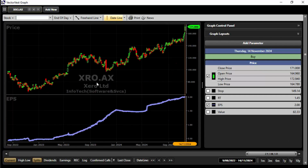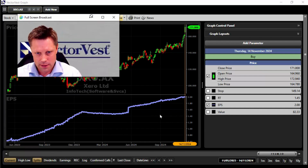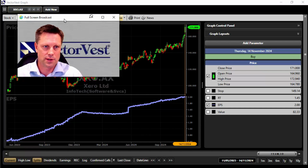Here we go. XRO.AX is a ticker code in VectorVest. Look at that. Beautiful set of earnings. As the earnings start coming up, so does the share price. And that's what we're after as investors. We want to find those companies breaking out, but also they need to be sustainable. They need the earnings behind those companies. You can see the earnings there driving that share price higher.